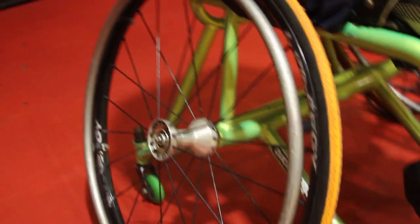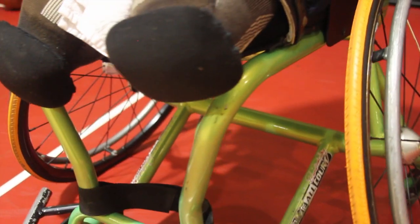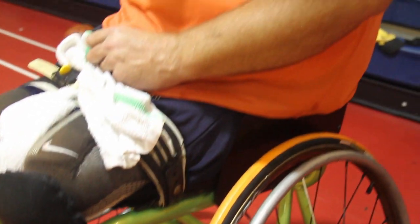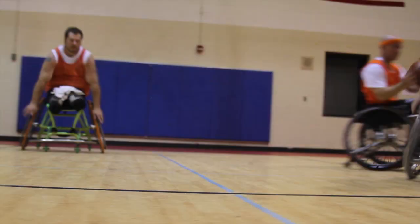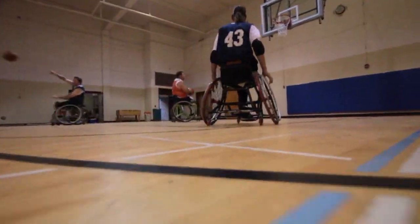Michael Hudson. I've been playing wheelchair basketball for about 10, 12 years, and I enjoy it. It gives me exercise. Well, it's a Quickie. It's an All Court. It's a welded frame. It doesn't give compared to the bolted frames, so it gives me a lot of agility. And I got straps that I strap myself in, so the chair is a part of me. So that's how I do it.